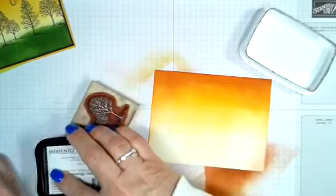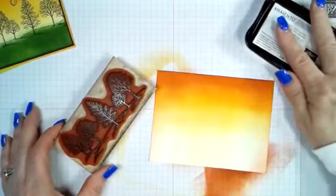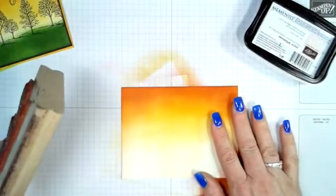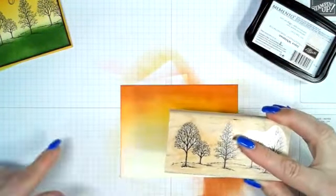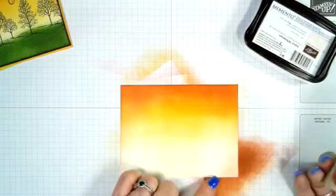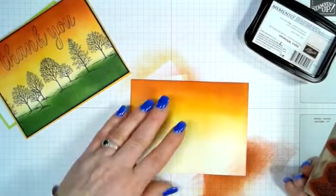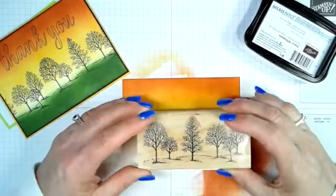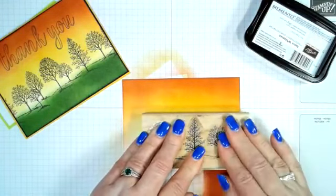I'm just making sure it's inked up real well. Sometimes with these bigger stamp sets, it's easier to ink up your stamps like this. So what I'm going to do is, I'm doing this probably backwards, but for some reason I stamped this card over here. And I don't want to go up too high because I just want some of the green on there. I don't want a lot of green. So this looks good here. Push it down.